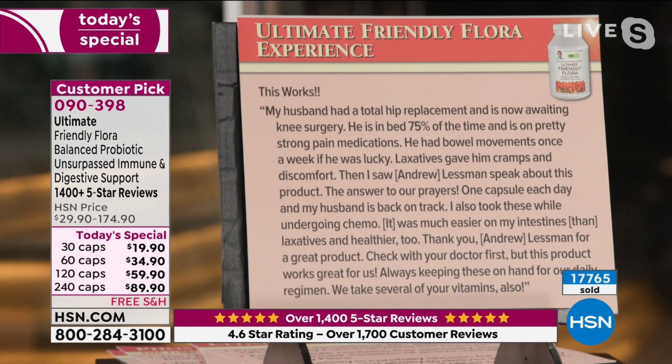One capsule each day, and my husband is back on track. I also took these while undergoing chemo. It was much easier in my intestines than laxatives, and healthier too. Thank you, Andrew Lessman, for a great product. Check with your doctor first, of course, but this product works great for us, always keeping these on hand for our daily regimen. We take several of your vitamins also.